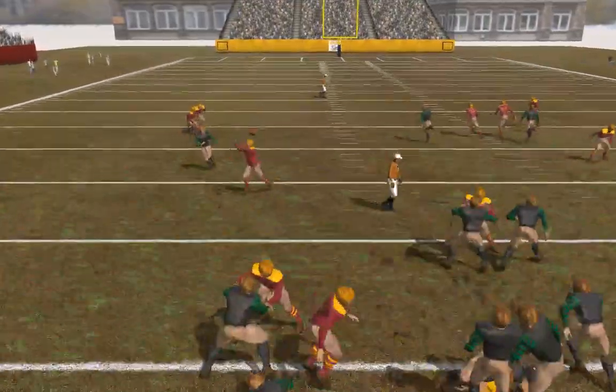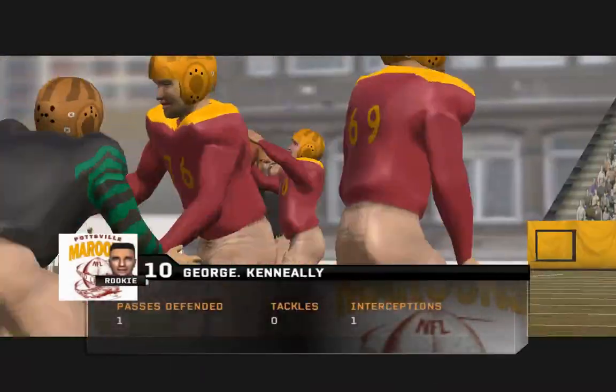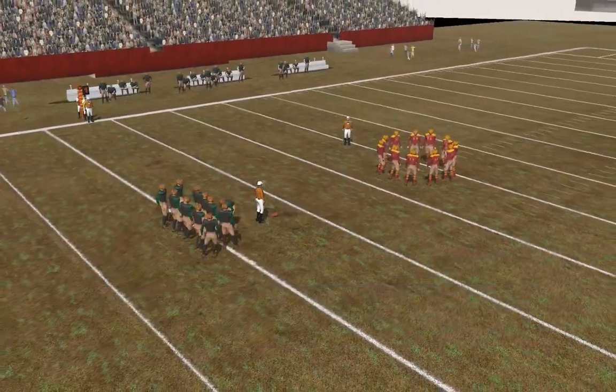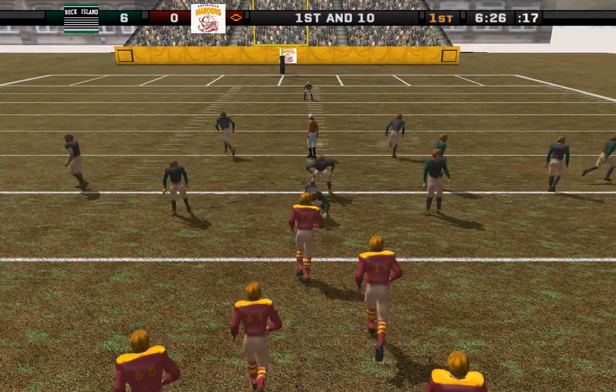They're coming with the blitz, and it's intercepted by the defensive lineman. Bad throw there, John. He threw it okay, just to the wrong guy. He's got to hang in there a little bit longer so he can make a better read when he feels the pressure from the blitz. Following the interception, it's now first and 10.